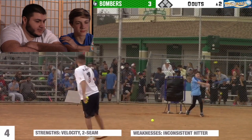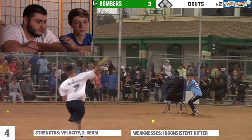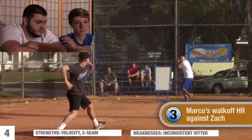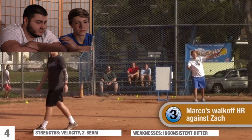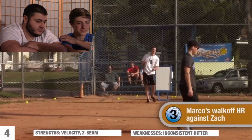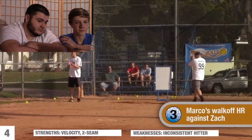Marco's only weakness, though, is that he's an inconsistent hitter. Marco batted .231 in the Bombers Blitzball League, but still ended up 8-3. Back in 2019, though, he hit a walk-off against Oakleaf to move on to the Blitzball World Series in 2019.